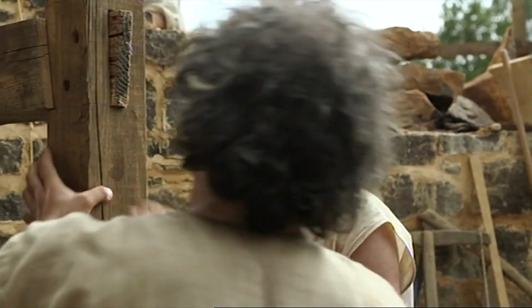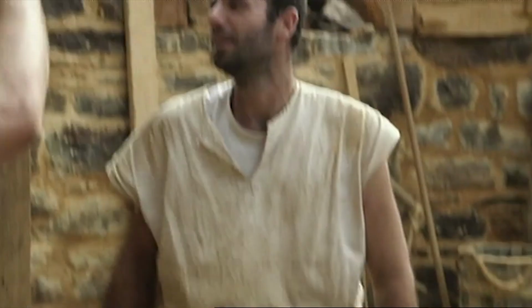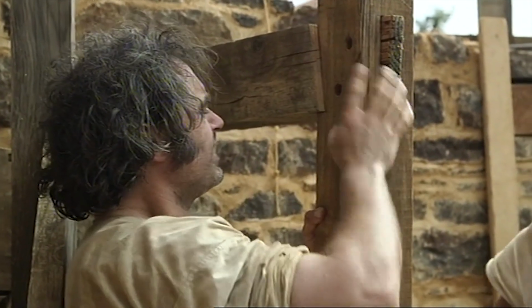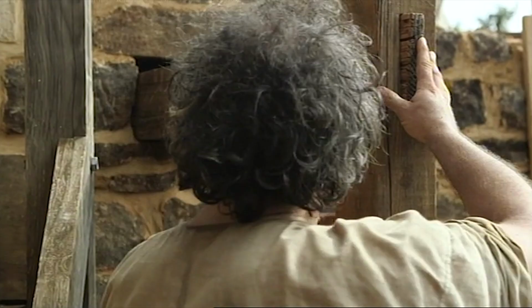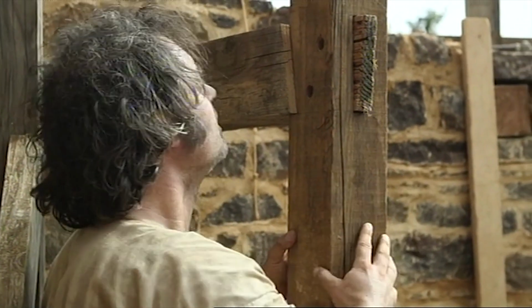There we go. So not only do you have a mortise and tenon here that can be pegged, you've also got a bird's mouth joint, so the putlog is actually sitting on this as well as in it to give it maximum security. And then that putlog goes into the castle wall.